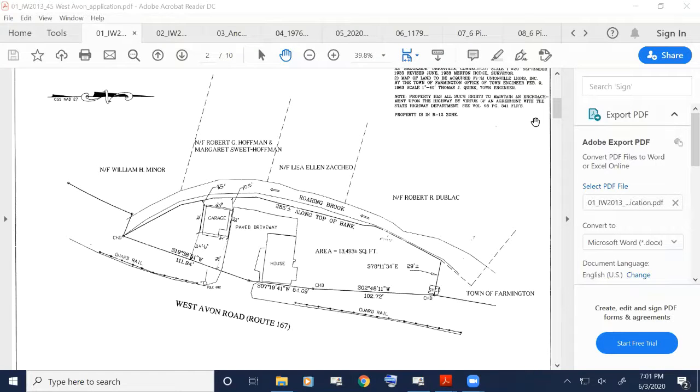First item on the agenda is Timothy Corlett. That's to demolish an existing detached garage, construct a new 22-foot by 24-foot detached garage at 45 West Avon Road. Okay. And we did our site walk last week, and I believe, Timothy, I'm pretty sure he's on. Yes, I am. I'm here.